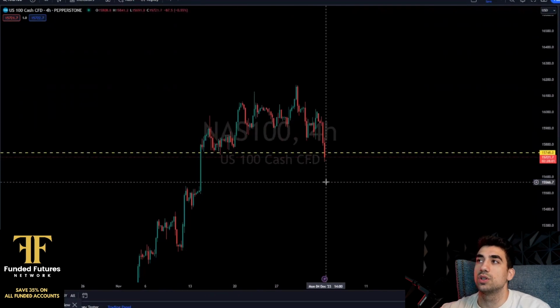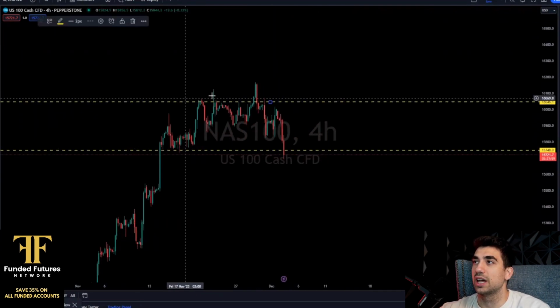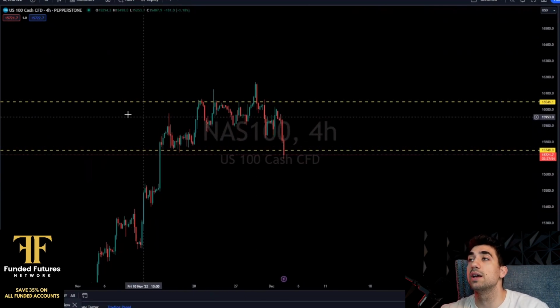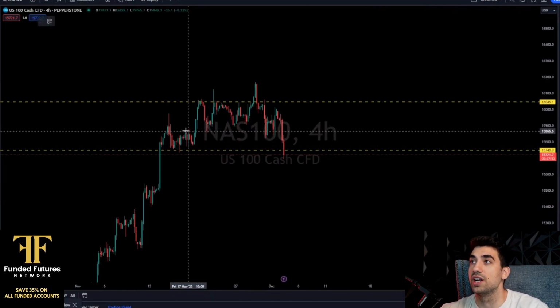So what the Pinocchio setup means is you establish a range, right? In this case, you guys can see from pretty much last Tuesday to this Monday, which was almost a week, we had this range.